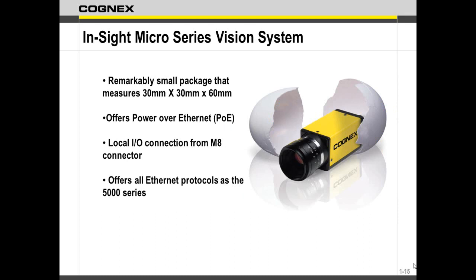So what's PoE? Power over Ethernet. And what does that give you? Less cables, one less cable, you don't have to power it. As long as you have a PoE switch or a PoE injector, you're good to go. Your Ethernet comes in, your power comes in, and then it all goes up that same Ethernet cable that the others use. So like I said, nice little small unit.